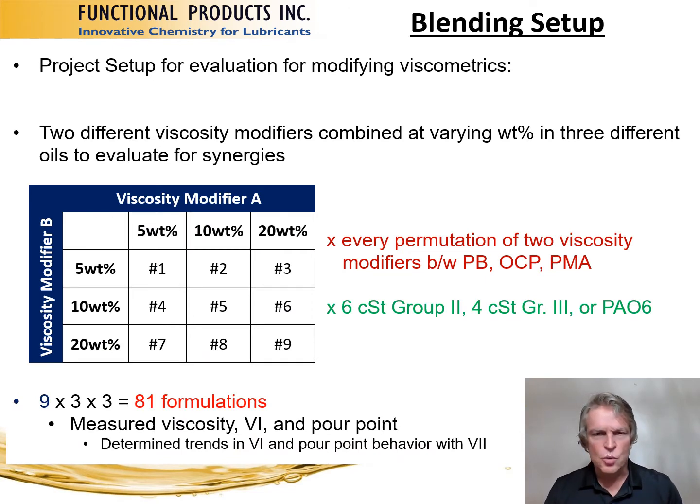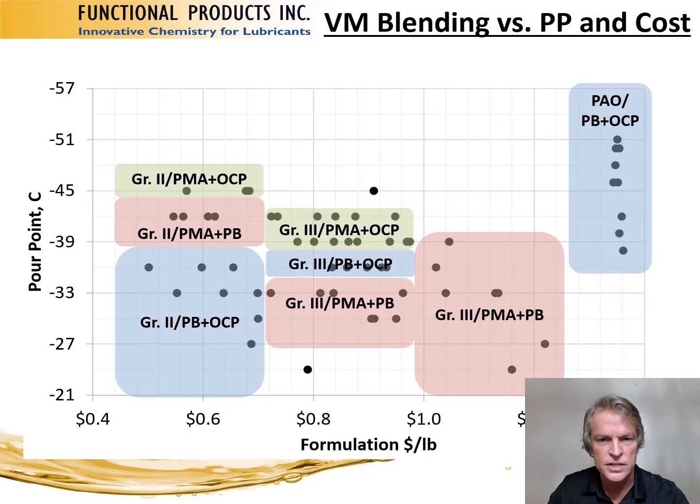So, just quickly going through this study, what we did: we looked at different polymers in combinations, and I'll show some details on this. If you look at the little chart there, we looked at polymers at 5%, 10%, and 20% in those ratios, and then we put them in typical base stocks like Group 2, Group 3, and PAOs. We looked at around 81 formulations, and we looked at the trending in VI, pour point, and the behavior of the viscosity index. So let me jump into a bit of detail. I'm going to take myself off the screen for a second so you can see this.